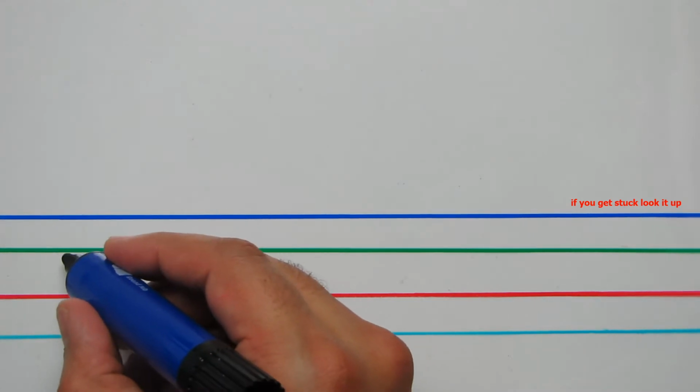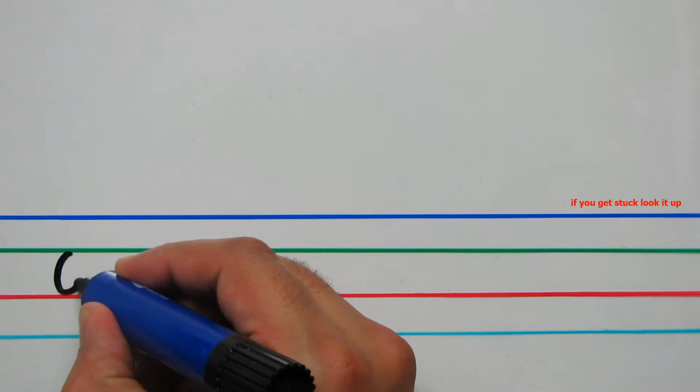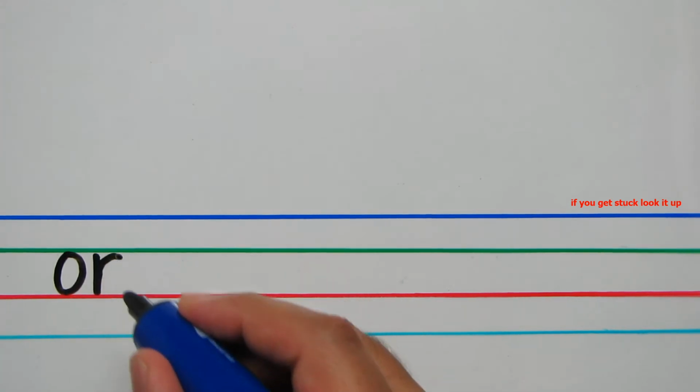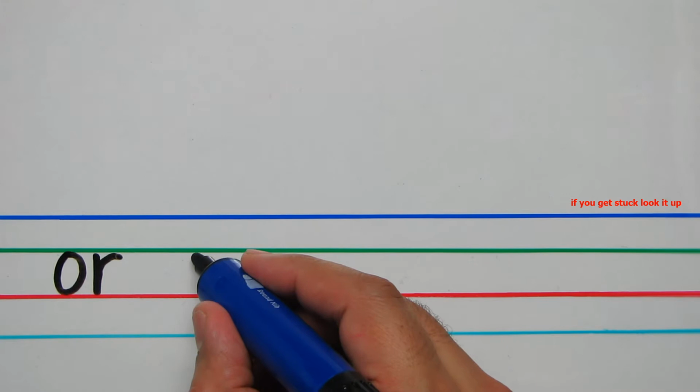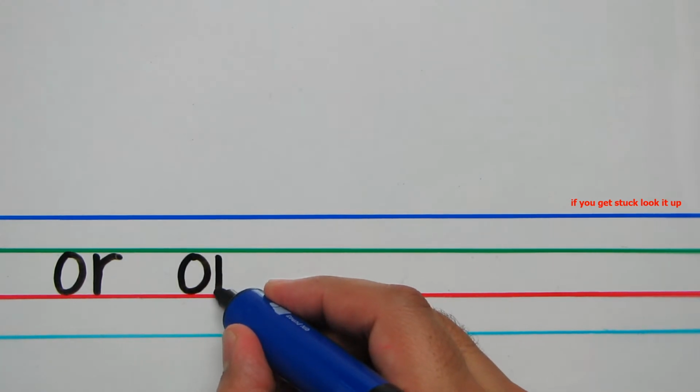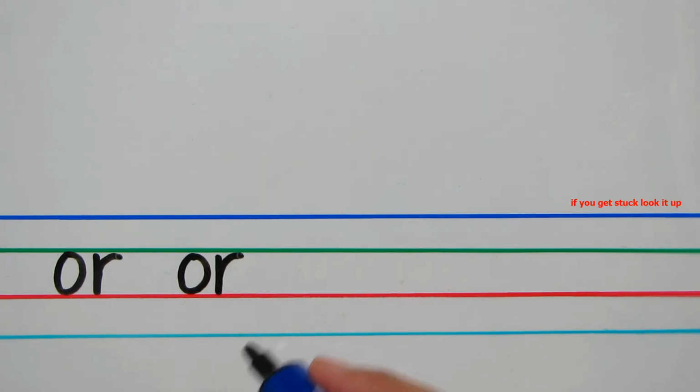Our first word on this sheet is or. O, R. Or. O, R. Or.